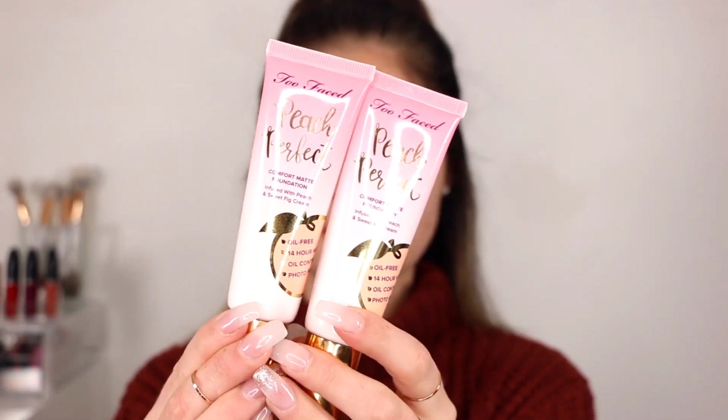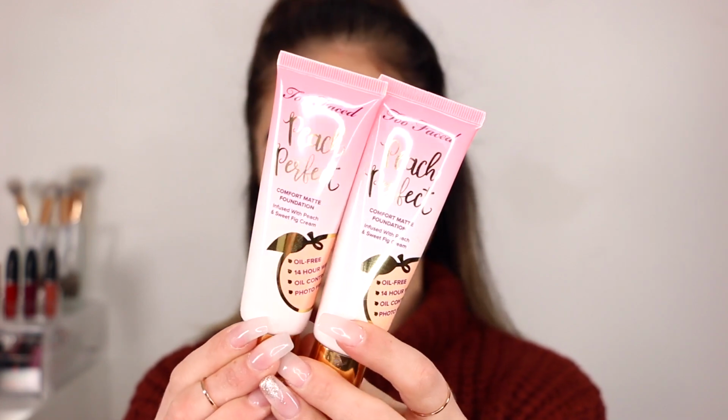So next for foundation, I'm going in with the new Too Faced Peach Perfect Comfort Matte Foundation. So this is going to be a matte foundation. I did send over the entire collection, which I'm super blessed and thankful for, but I don't know what shade I'm going to be because they literally sent me like 15 shades, like the entire range. So we're gonna try with these two shades that I think might work. This one is light beige, and then we have warm nude.